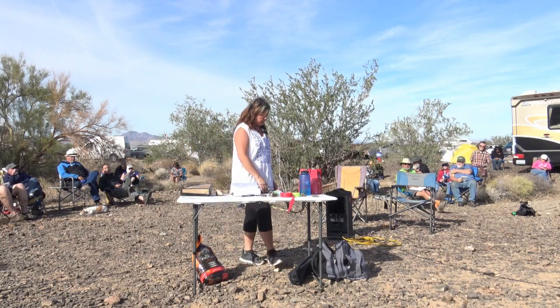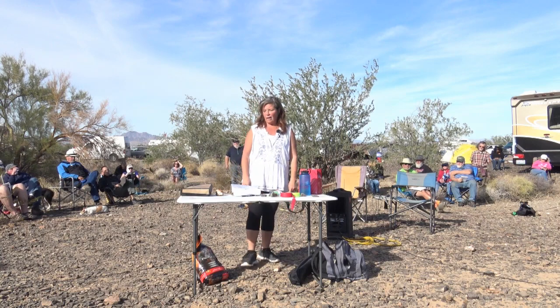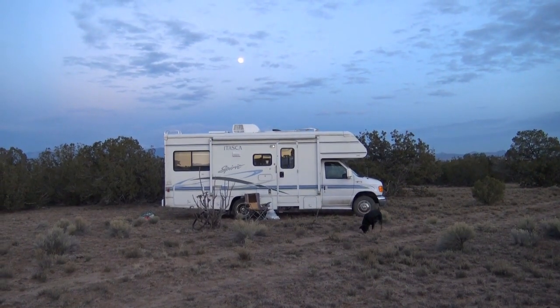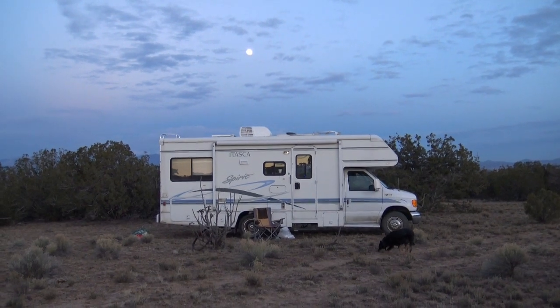I was just recently up outside of Santa Fe. And I found a spot. It was nice enough. It was okay. And I was there for two or three nights. But on my walks, I found an even better spot. And so I moved out to the even better spot. Didn't see another person the whole time I was out there. And I stayed there for a week.